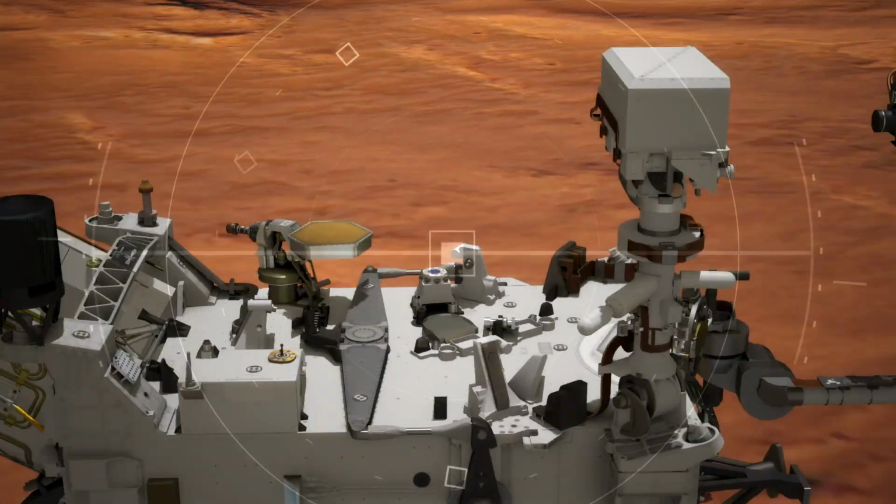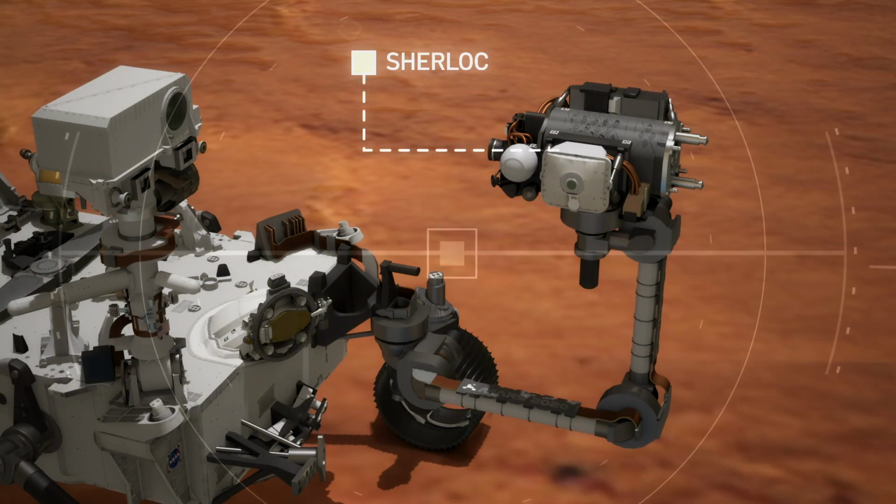And how about Sherlock? That's an instrument with cameras, spectrometers, and a laser to search for any signs of organics or minerals that may be signs of past microbial life. Just like Sherlock Holmes, this Sherlock has a magnifying glass in order to see fine details and uses ultraviolet laser light to spot organic chemicals, much like how crime scene investigators look for clues.